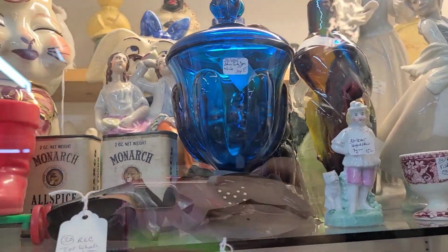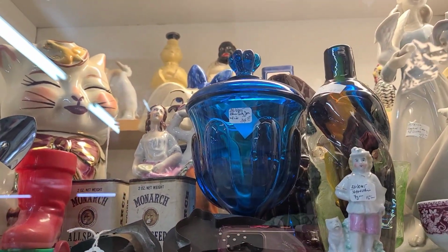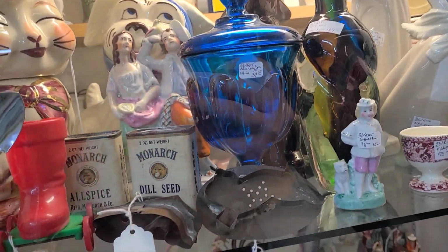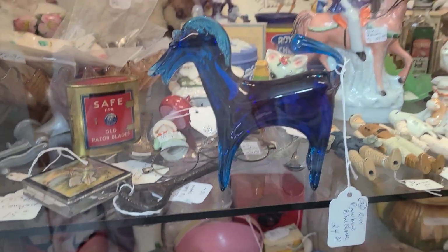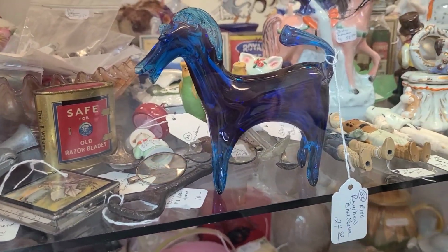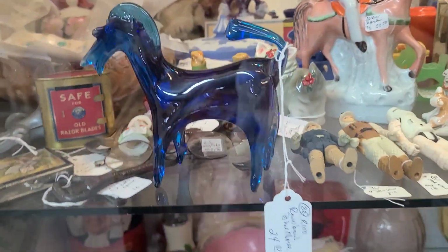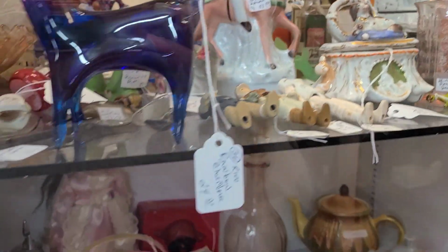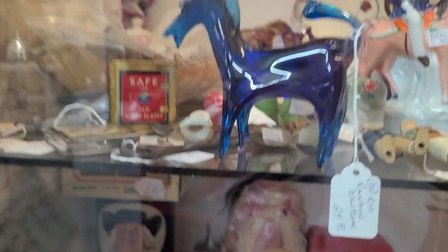Here we have a Viking 6-petal compote. We're going to see one just like it here in a little while. At $35, that's about $5 under a normal retail, I believe. And this is a Kanawha glass horse. So I thought that was pretty cool. I got that on camera for you. I think we saw one of those in another recent episode as well.